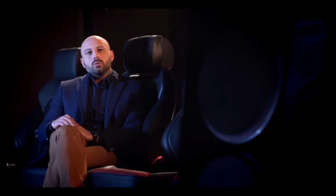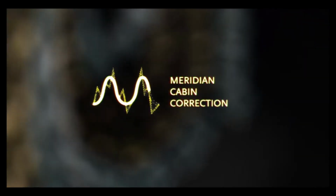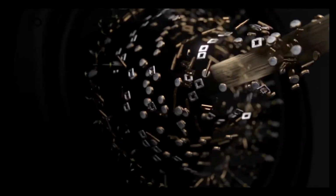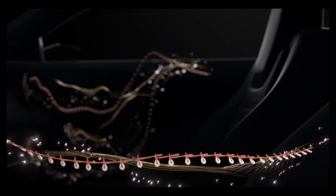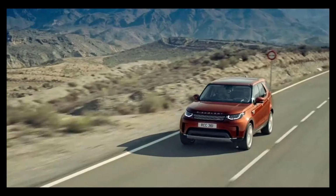Meridian understands the uniqueness of each cabin shape. Meridian cabin correction is a technology that analyzes the cabin shape. The acoustics and the resonance that happen within the cabin have to be taken into consideration. This technology enables us to remove all the unwanted resonance within the car to give back to the listener a perfect musical experience.